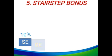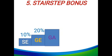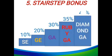And also, when you become Gold Executive, GE, you'll be getting 20%. When you become a GA, Global Ambassador, you shall be getting 30%. When you become a Ruby GA, Ruby Global Ambassador, you'll be getting 35%. And when you become Diamond GA, you'll be getting 40%.